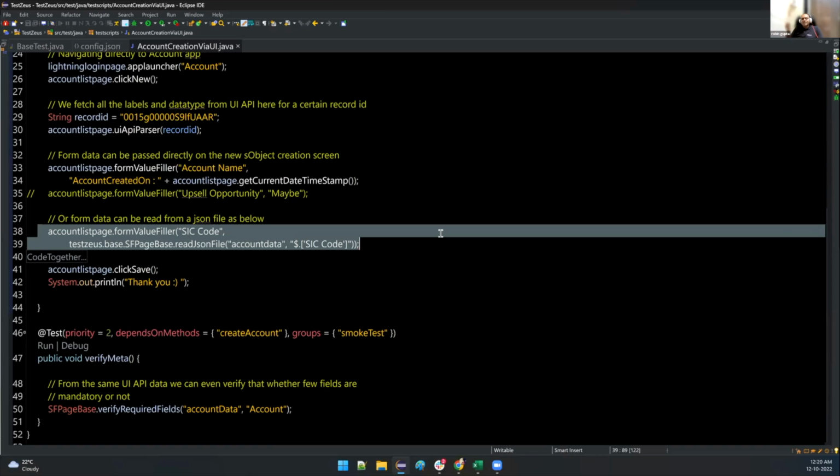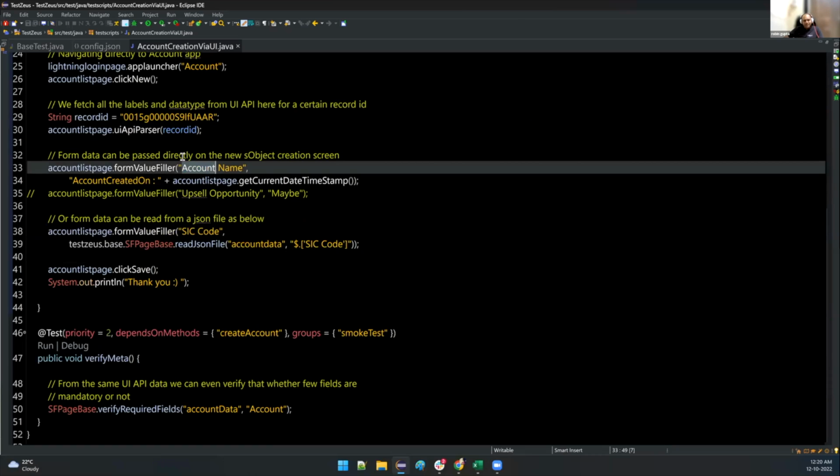The test automation team or the tester doesn't have to actually write the XPath or CSS locators or web elements explicitly when trying to interact with, say, the SIC code as an example over here, or let's say with account name. As long as they know the name of the label or the field or the web element that they're trying to interact with, they can pass on that name. The UI API response is matched with that. And then TestZeus makes the instructions on your behalf because it's trying to create the XPath on the fly.